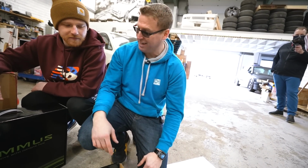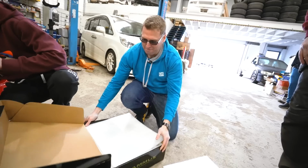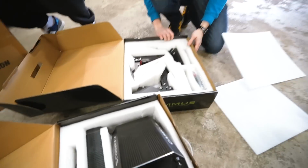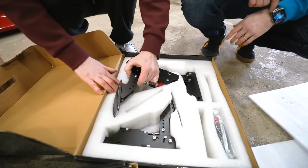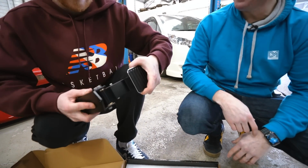So that's a class bit of kit. Then we've got these, check out these pedals, they are absolutely bonkers as well. You've probably never used ones like this. Man, whoa, it's crazy how far it's come. Insane. So that's your brake.